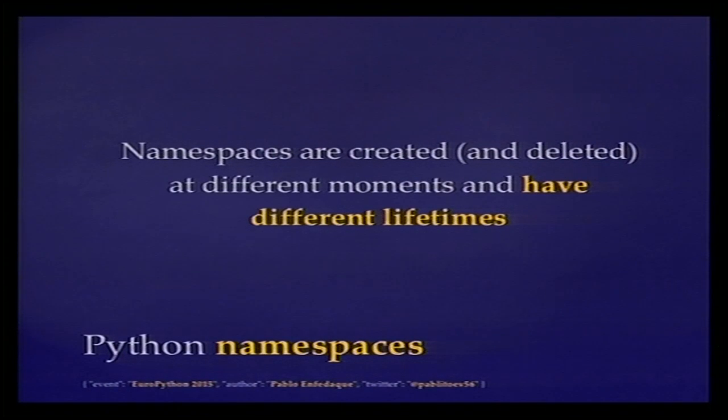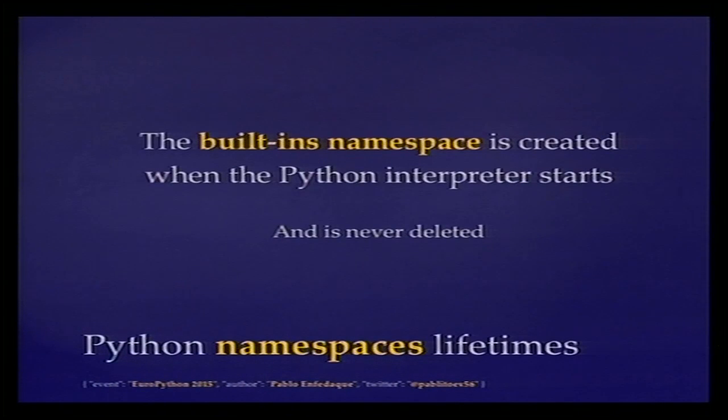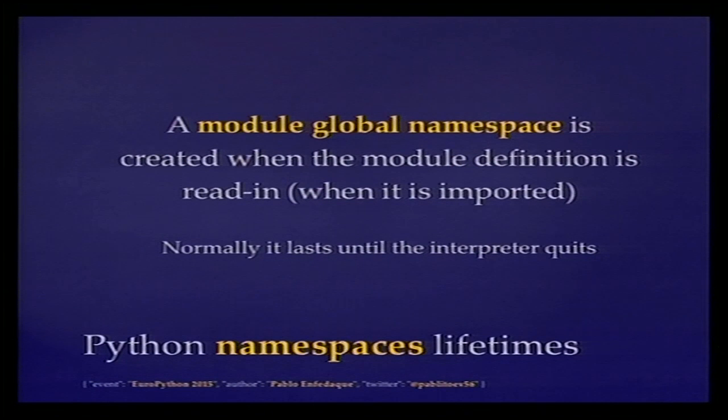Another thing, namespaces are created and deleted at different moments and have different lifetimes. Let's see more examples. For instance, a built-in namespace is created when the Python interpreter starts and is never deleted until you close the interpreter, of course. Right? What about the module global namespace? It's created when you import.